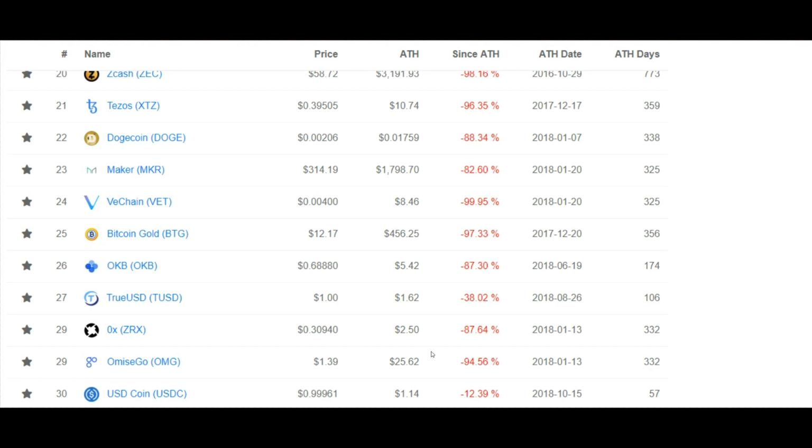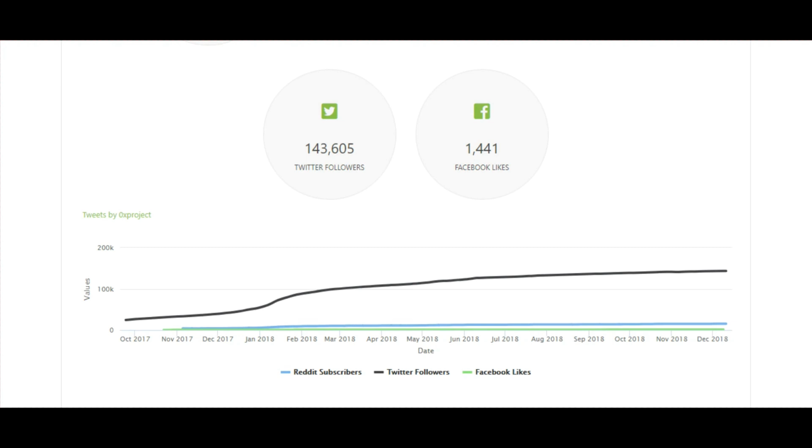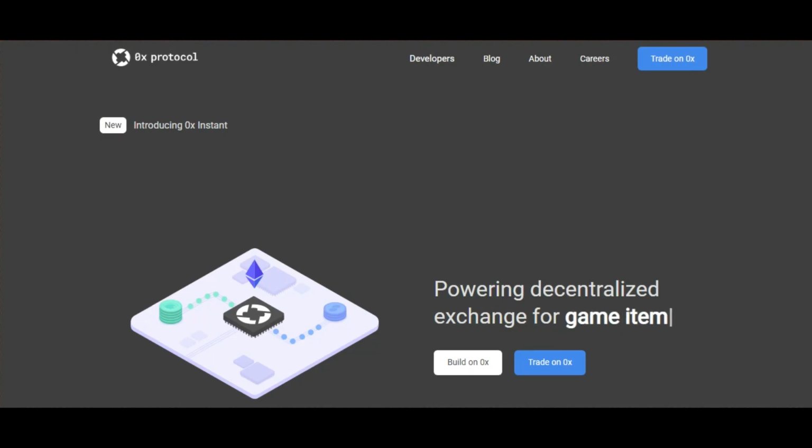The all-time high of this project was on the level of $2.50 and it's currently 87% down from its all-time high. So this project needs to gain around 8x to reach its all-time high. If it comes to community, this project has quite a big one. We've got over 15,000 people on Reddit and over 143,000 people following this project on Twitter. If we have a look at the community chart, we can clearly see that the community of this project is continuously growing.